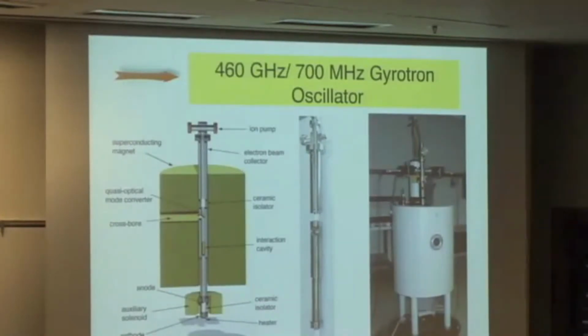So this is the actual tube. You can see the window right there. And this is the superconducting magnet with the gyrotron immersed in it. And you see there's a crossbore, a hole in the side of the dewar, and you put a waveguide into that, and the microwaves come out. Now, it took us a long time to build this, all right, a long time to make it work.